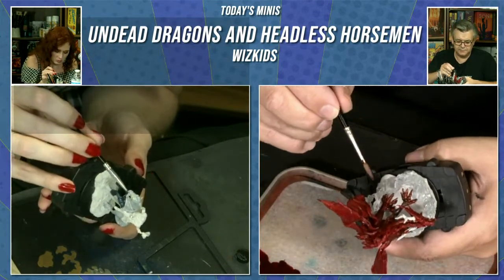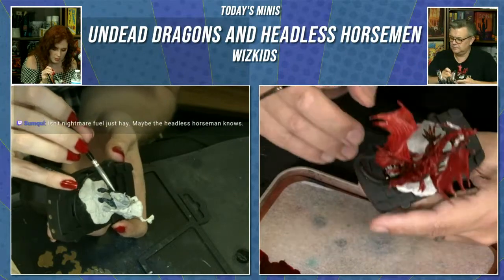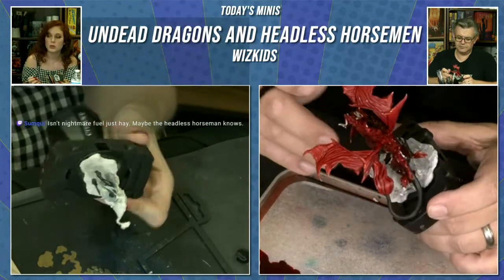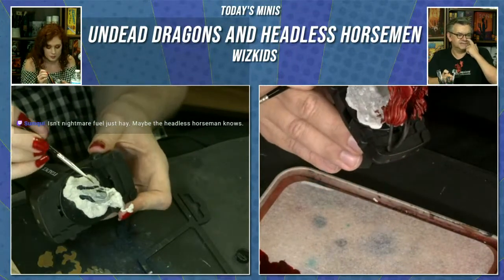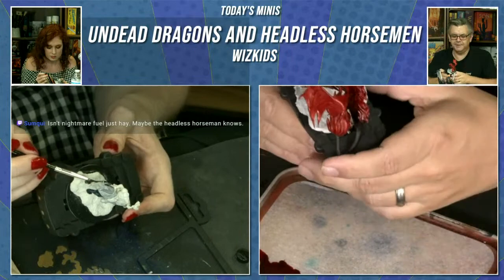And Gretchen, does yours have a clear piece? It has a clear piece keeping the horse up, but that's just going to stay clear. It's not part of the sculpt, so to speak. It's just helping the horse stand. Because with the PVC, if it didn't have that, the horse would have a tendency to sort of droop forward. Gotcha.